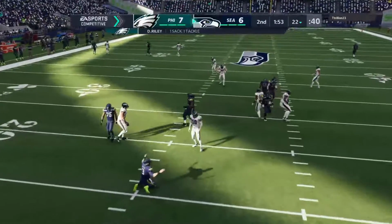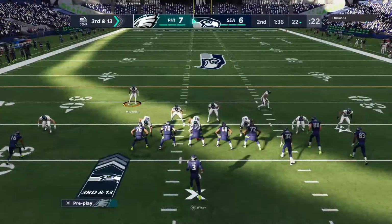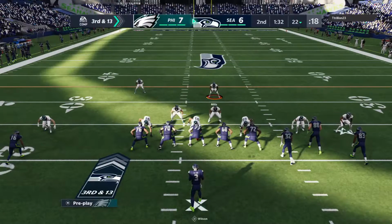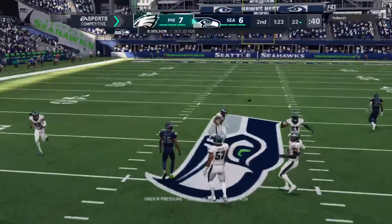Eagle pressure, too much this time. Down he goes. Wilson of the Seahawks looking for something big following the sack. It's 3rd and long here. Operating from the gun, Wilson. And that will be incomplete.